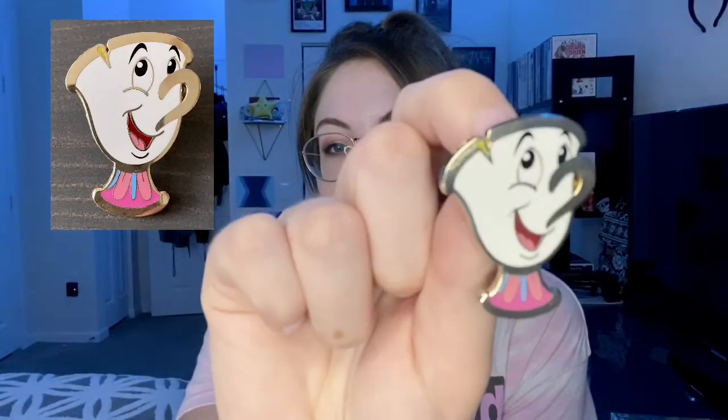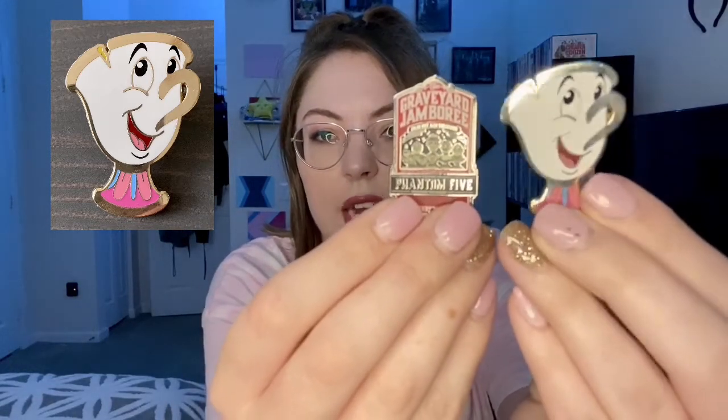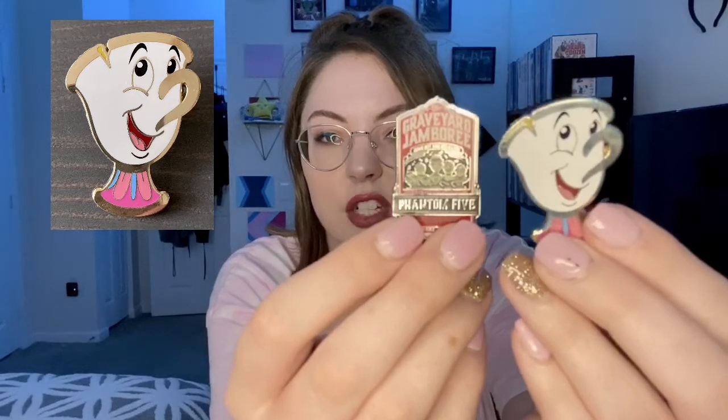So this is my little Chip pin, which is so cute. It's so glossy and so shiny. A lot of my pins aren't that way. If you notice these two together, this one is so shiny, and this one still has a shine, but it's not that glossy finish that the Chip pin has. So I love it. This is probably one of my favorite Beauty and the Beast pins that I have ever bought. This is super cute, and I've been looking for something like this for a very long time, because Chip is probably one of my favorite sidekicks ever.